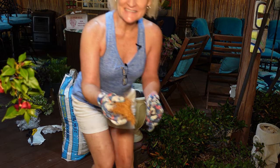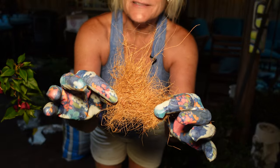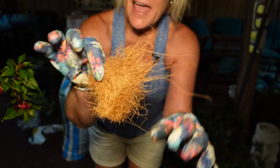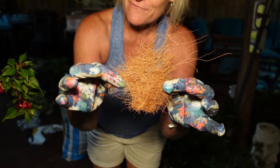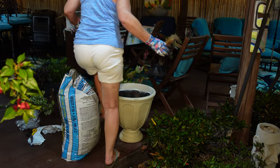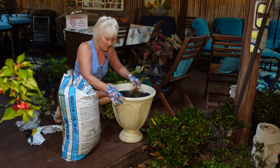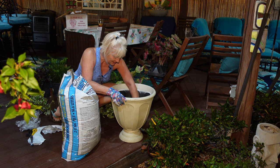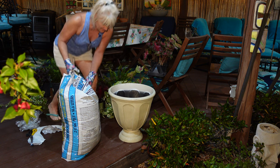Okay, I hope you guys can see this. It's just remnant little pieces of core that I save when I'm lining baskets and stuff. I just rip it off and throw it in a little basket, and then when I need it for stuff like this, I've got it. So I'm just going to put this down inside, right over top of that hole. That way, when I dump the soil in there, some of the soil won't come out and make a mess everywhere.